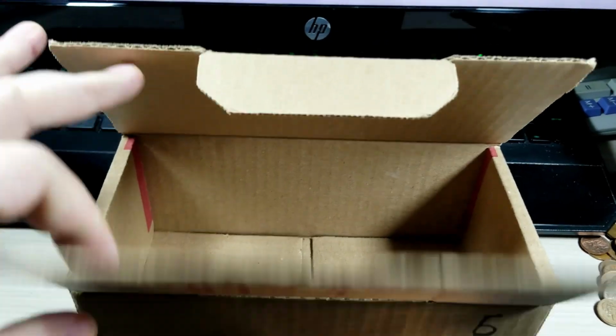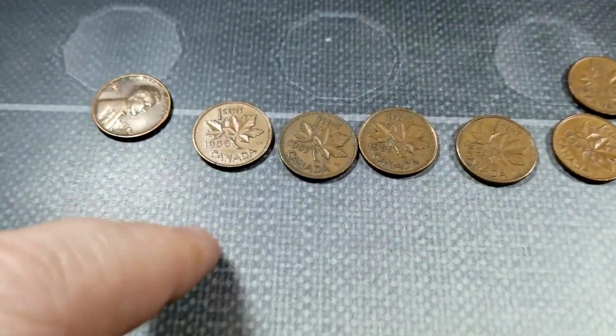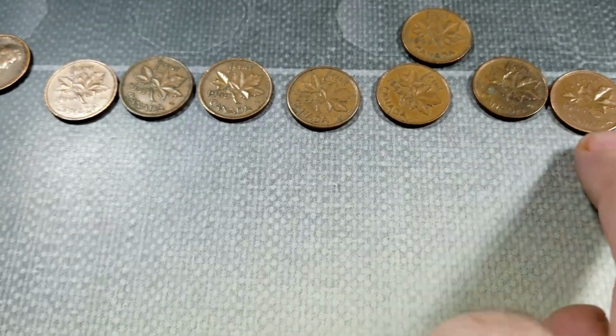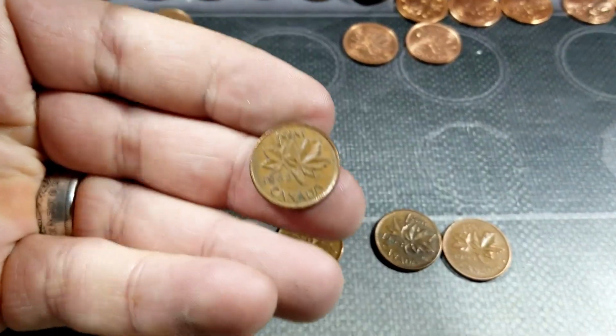Okay, box 6 is down, and this is what we got in those last 10 rolls. So we did get a 1956, 57, 59, a 61, a 62, 63, and a 64. And we did also get a 62 hanging 2.